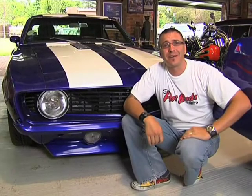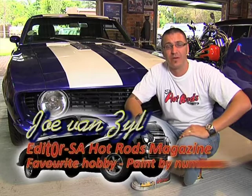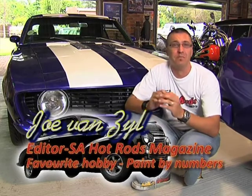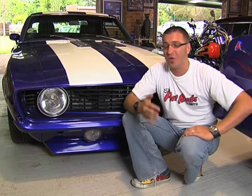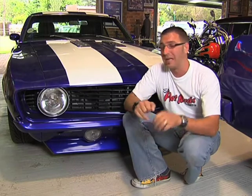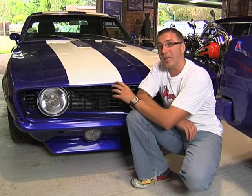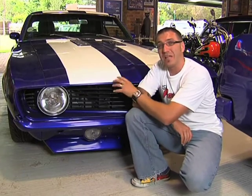Hi, I'm Joe from SA Hot Rod Magazine, and today we're looking at one of the most iconic muscle cars on the road, a 1969 Camaro. Now, Camaro is big. Any kid that grows up into muscle cars, you either want a 67 Mustang or you want a 69 Camaro. Now, this one belongs to Monty Booth. This isn't a rebuild or a restoration. This car was a complete shell, and Monty had to take this from the ground up.